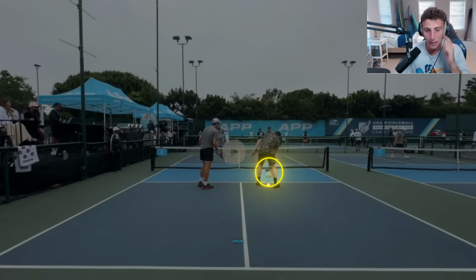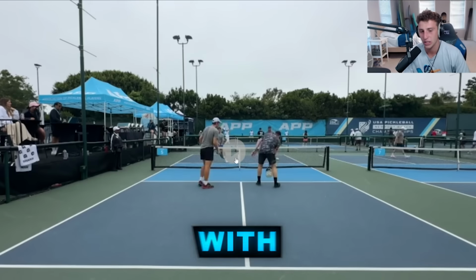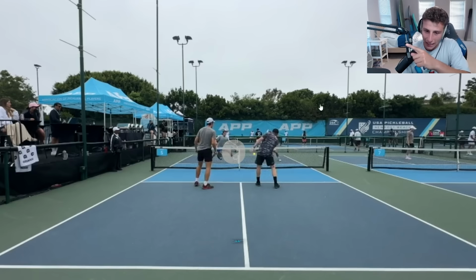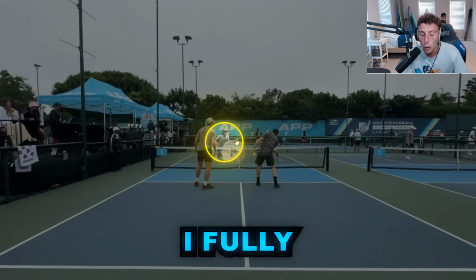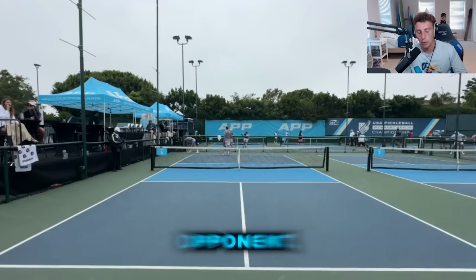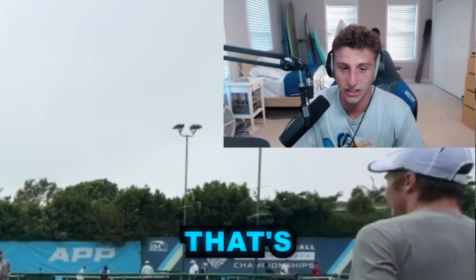So I need to pick up, his paddle head's down, and Kyle should pick this up too. He can't go that way. It's impossible, just with the swing path. Look, right there, you see a little bit this way. That immediately should tell us, ball can't go out wide here, can't go this way. It can only go middle, it can only go my line here. Look at me. I fully commit to the middle, because that's what everybody does. Completely got me guessing. That's when you talk trash to the opponent. Rob should be flipping me off saying I suck, because that's just really good.